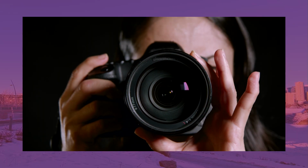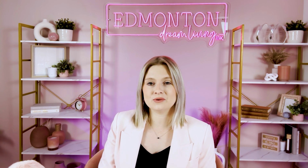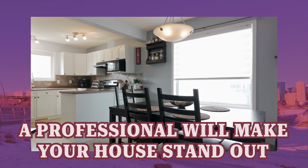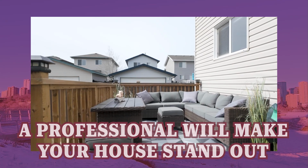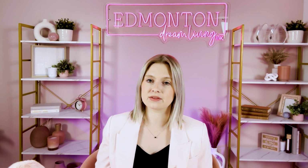You want to make sure that your home is caught in the right light, and the right pictures are being taken. Yes, you can do some nice pictures on your iPhone or your camera, but hiring a professional is really going to make yours stand out from people who maybe didn't hire a professional. Your realtor is usually able to provide that for you. That is definitely a good question to ask if that's something that they provide.